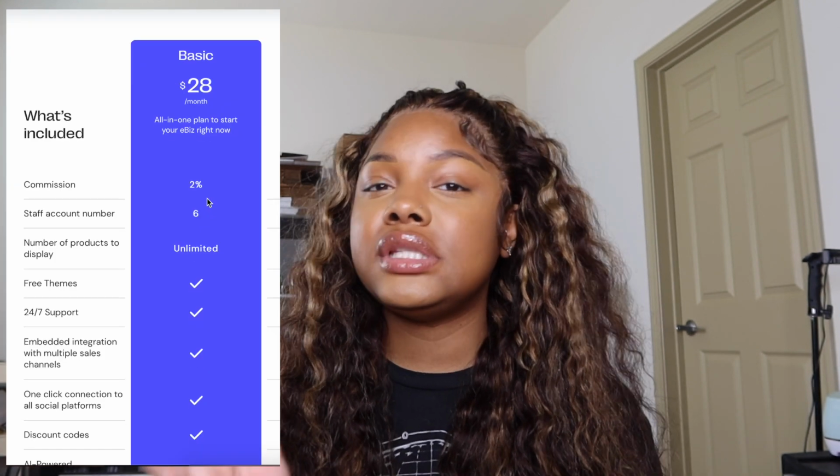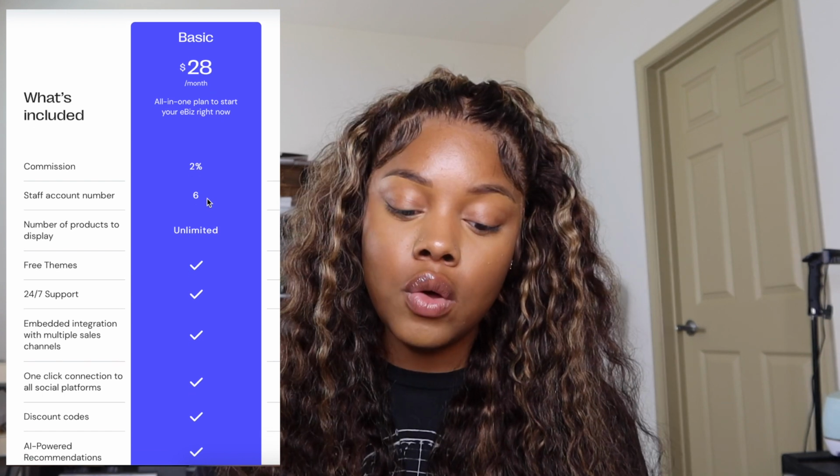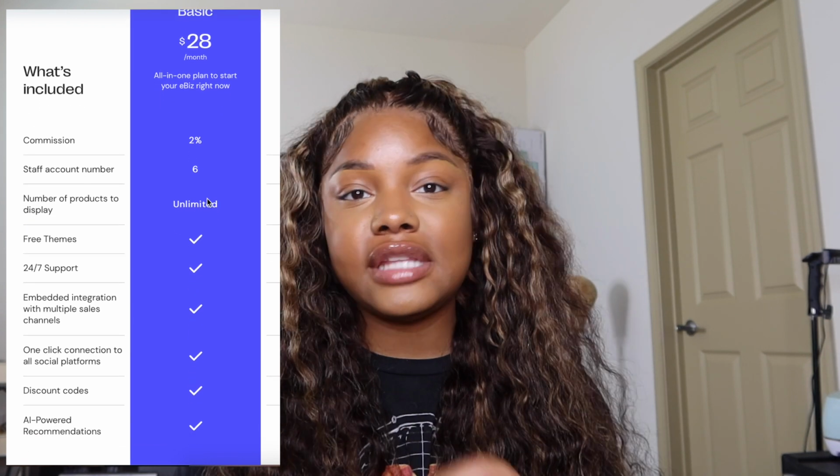Some of the things that you get with this basic plan is a 2% transaction fee, which is the same on Shopify as well. You are able to create 6 staff accounts, which on Shopify I believe you can only have 1, if I'm not mistaken. So basically you can create profiles for 6 people on this basic plan, and everybody will be able to log in and navigate the behind the scenes of your business and the website. You have unlimited products, free themes, 24/7 support. You have embedded integration with multiple channels. You have a one-click connection to socials, discount codes, and more.